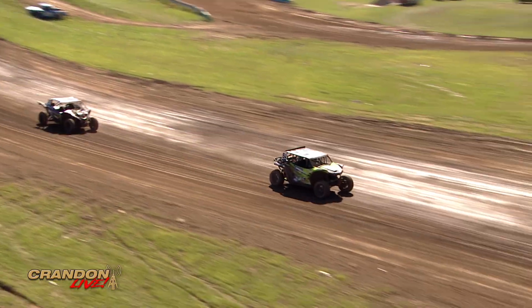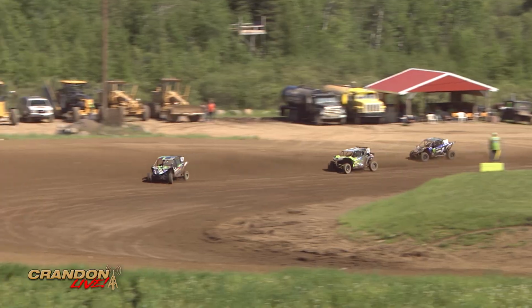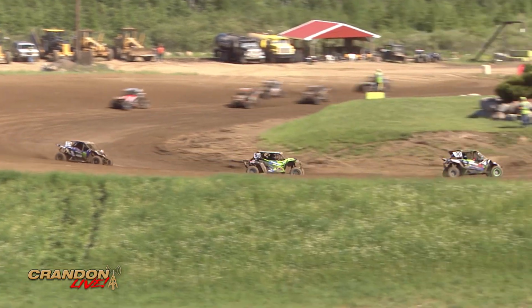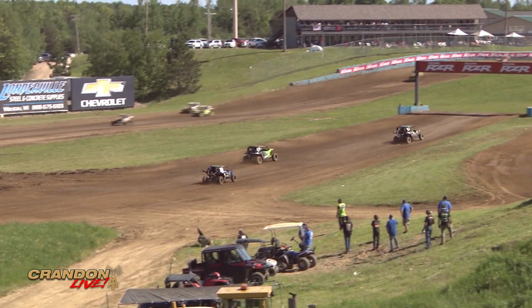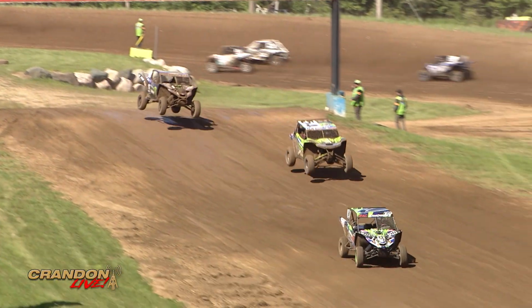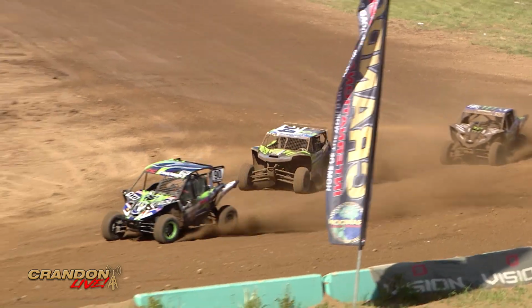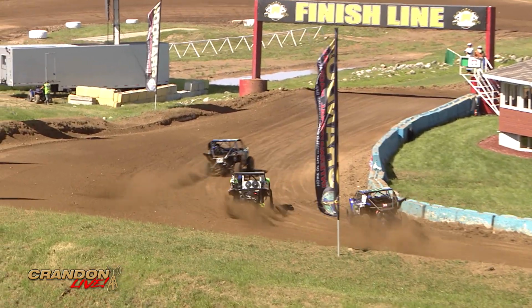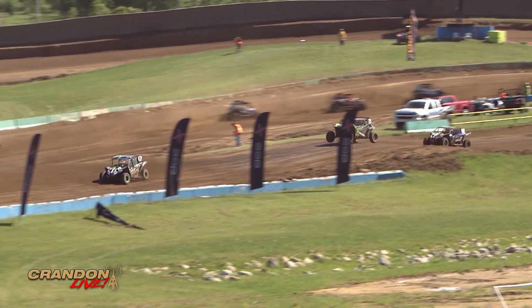Zach Zukowski, Jeremy Houle, CJ Greaves, 1-2-3. Ryan Mulder there in the fourth spot. Head into that Polaris Razor gravel pit. Got the Polaris Razor legendary leap, as it's known. Looks like tear-offs flying out of the back of CJ Greaves' car. CJ eating a roost, trying to get that inside line, getting a little bit of grip. You see the different colors.